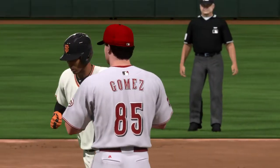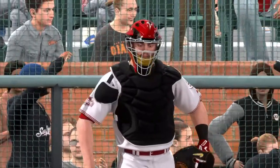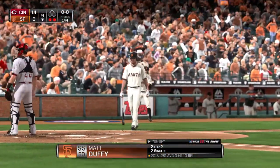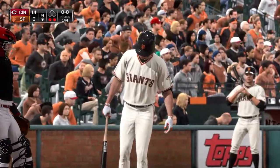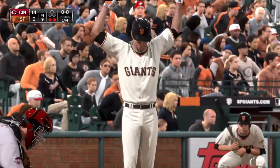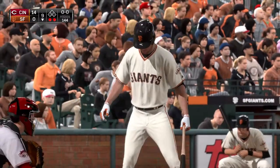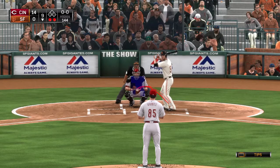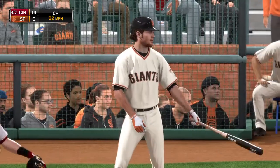Well, this has been a thoroughly dominating performance out there. Kept these guys guessing all game long, and he's just 1 out away now from picking up a well-deserved complete game shutout. Matt Duffy will stand in now as their last shot here with 2 away in the ninth. Yeah, just one final hurdle here before he finishes off the shutout. First pitch on the way. And this one's not close. It's in the dirt for ball 1.